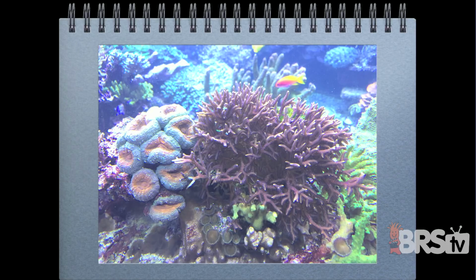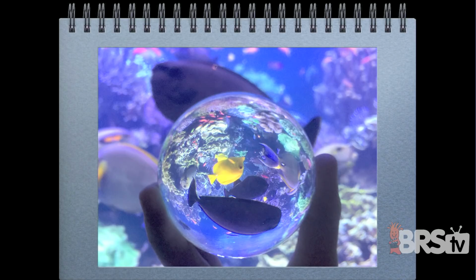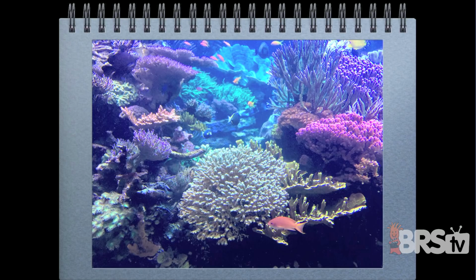Why? I don't know. This is just a cool shot. Somebody was out front of the aquarium with this glass sphere taking photos, and it was pretty impressive. So I just include it. So some fun with what you can do with your tank. And again, just some more bonsai reef keeping.